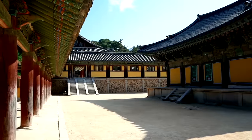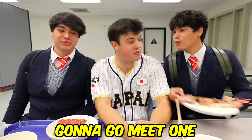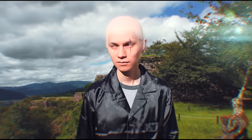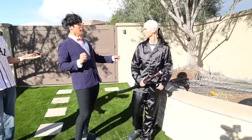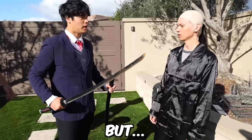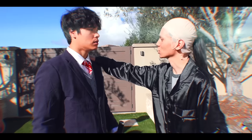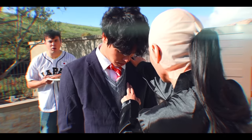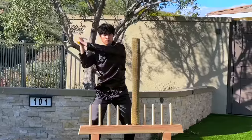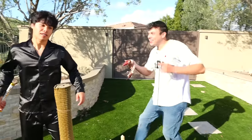So not only is Japan famous for their sushi, but they're also famous for their samurai. And we're actually gonna go meet one right now. Excuse me? Shawn? No, it's Lord Shogun. Did you use that to cut the sushi? No, but you're gonna use this to cut that. But I'm not strong enough to do that. Listen, child, the power comes from here, but only when it's tempered with this. You got this. Yeah! Dude, that was sick!